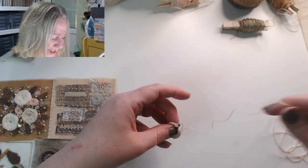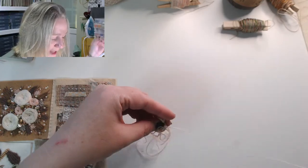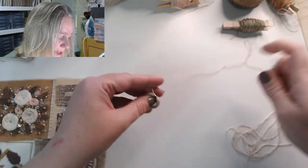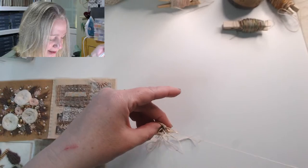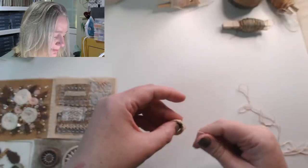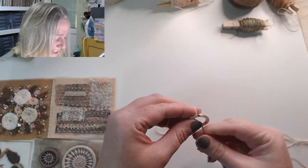So I'm almost back to the start there. A few more stitches and we'll be there, and then I can show you the spokes process properly rather than just talking you through it. Oh, crikey. Sorry, that was me hitting the camera stand again.